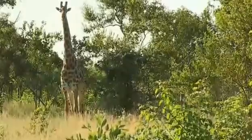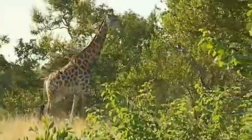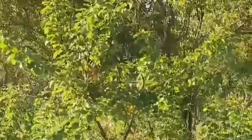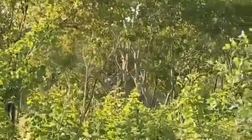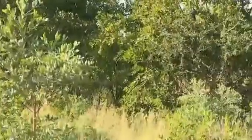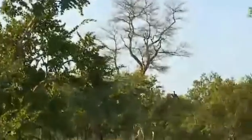Morning, Mr. Giraffe. From lion and elephants to our tallest mammal. Magnificent bull. Come this way, old man. Drive with him a little. Come out into the open.